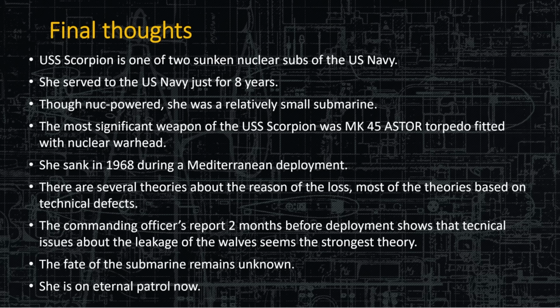So the fate of the submarine remains unknown. It's a grave site now. It's a protected site. It's 10,000 feet down. No one can get to it anyway unless they have a very special submarine. And the investigation's officially closed. They're not going to reopen this. It's going to remain a bit of a mystery. We know that it was not a hostile act, and therefore we're going to let the men lie at peace now. All right, so this has been the updated Scorpion brief.